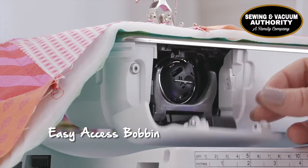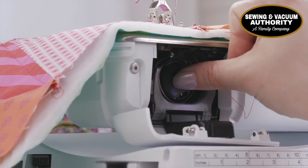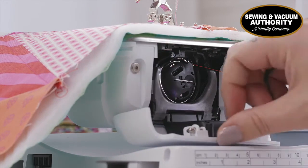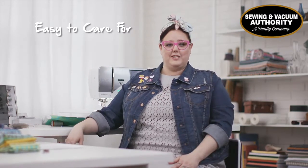The bobbin case is also brilliantly designed on Berninas. You can access it from the front, so you can pop the bobbin out and pop it right back in without actually removing your project from the machine. It seems so simple, but it's crucial when you're sewing all the way into the night and into the early morning. When it comes to cleaning and oiling my machine, it's so simple. I don't have to take anything apart. I clean it, I oil it, and I get right back to work.